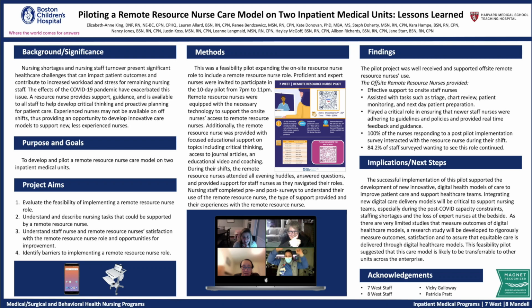My name is Elizabeth King, and I'm the Senior Nursing Director for Inpatient Medical Programs. And I wanted to share with you our recent poster we did on an innovation project. The name of the poster is Piloting a Remote Resource Nurse Care Model on 2 Inpatient Medical Units, Lessons Learned.